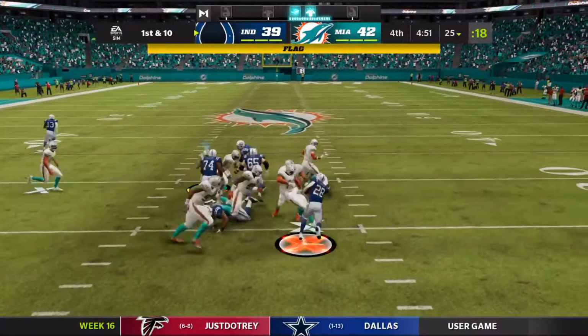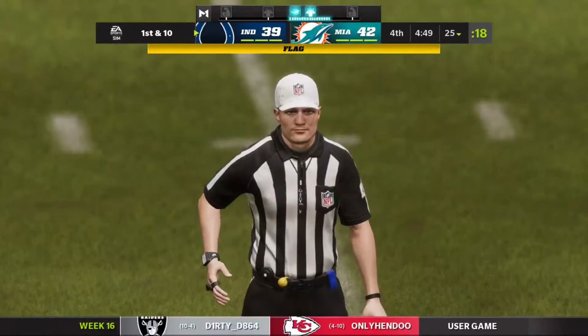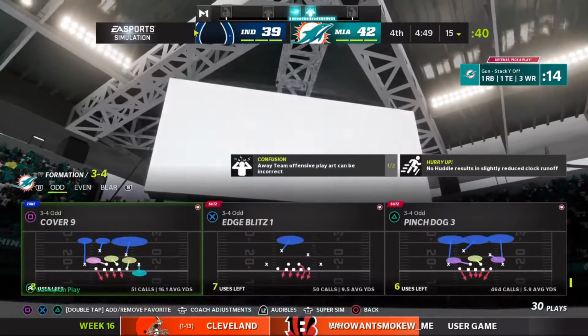They'll run on first down. It's Taylor. He gets it forward for 4, maybe 5, but the flags fly. And this one could be coming back. So on the big tight end, holding.